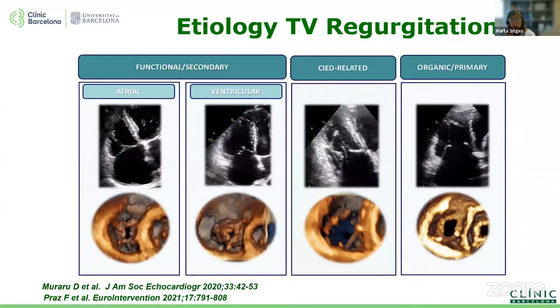Once we've seen how is the motion of the leaflets, what is the valve dysfunction, we've seen the anatomy of the valve, we have seen the commissures, the indentations, the origin of the jet, and then we have seen what are the lesions that are in the valve, if there is annular dilatation, if there is organic involvement of the leaflets, we can classify the etiology of this tricuspid regurgitation.